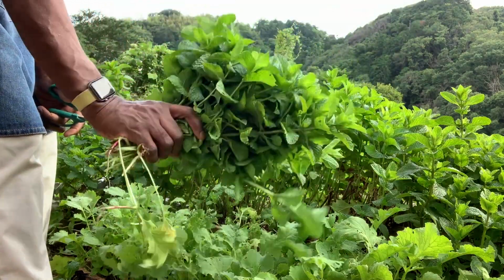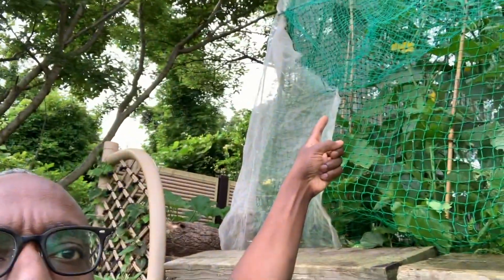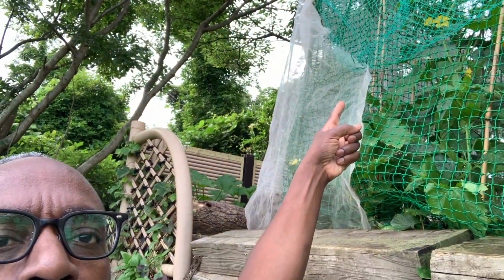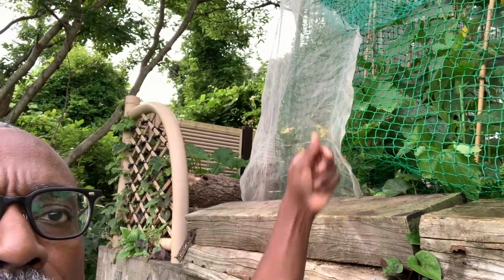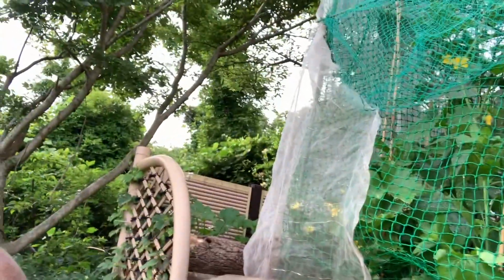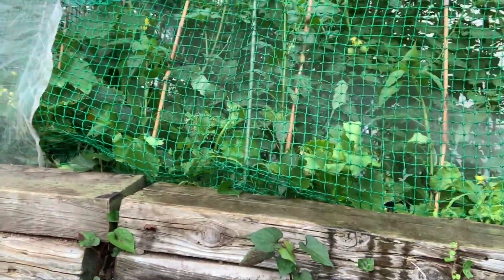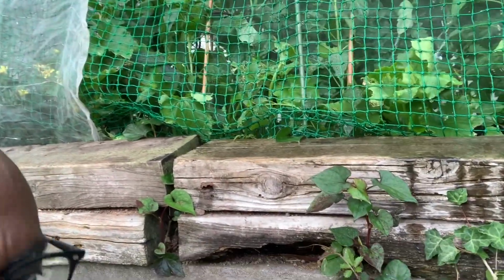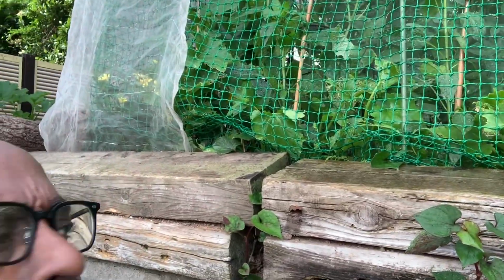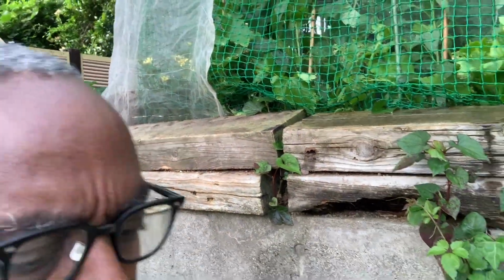Okay, that should make for a nice bouquet. So as you can see here, I have attached the 3 types of netting together just to wrap it around the corner here so that the crows can't get in there. They can't stick their beaks in there. So that should work. I'm watering these zucchinis, and I'll move the hose over now to water the upper level zucchini bed.